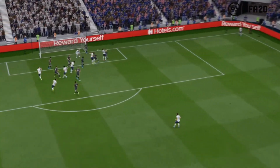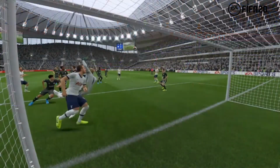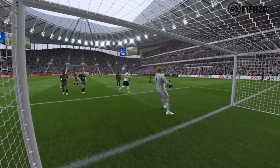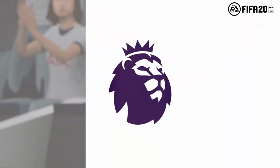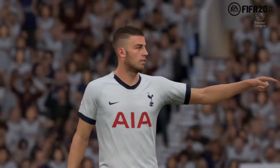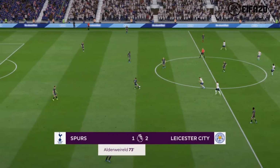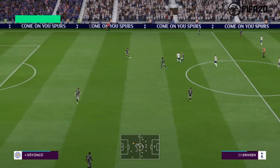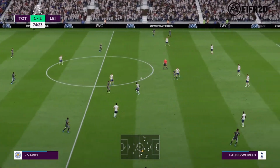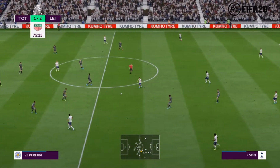And Spurs have scored here. I know they work hard on these set pieces, and that corner was perfect. The goal, wherever you look at it, it was very well taken. Off we go again, 2-1. Tottenham Hotspur goal! Number 4, Toby Alderweireld. Ricardo Pereira. Tielemans. Danny Rose. So we're coming down now towards the last 15 minutes.